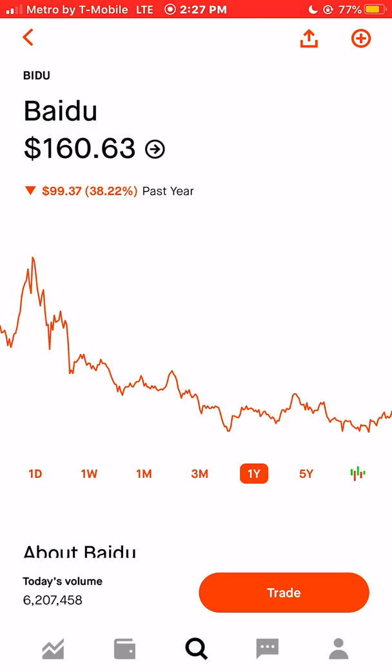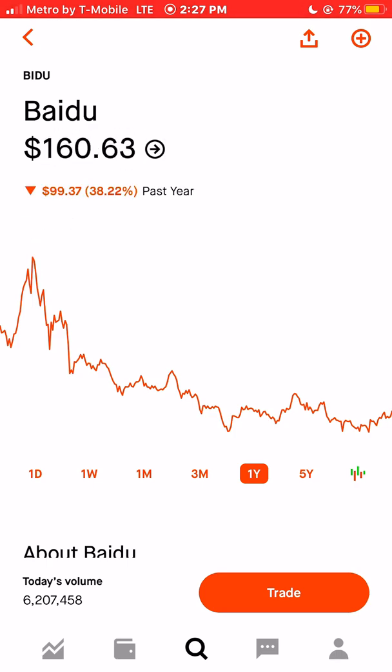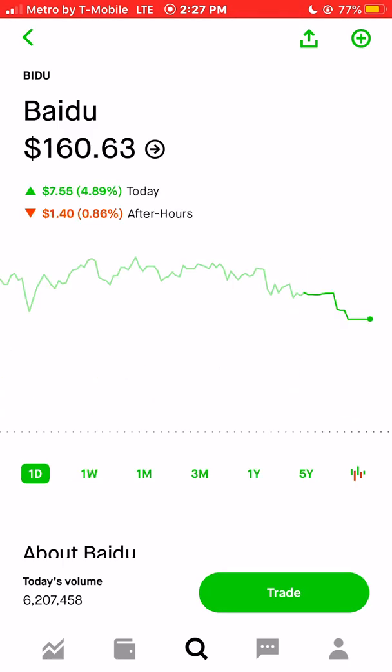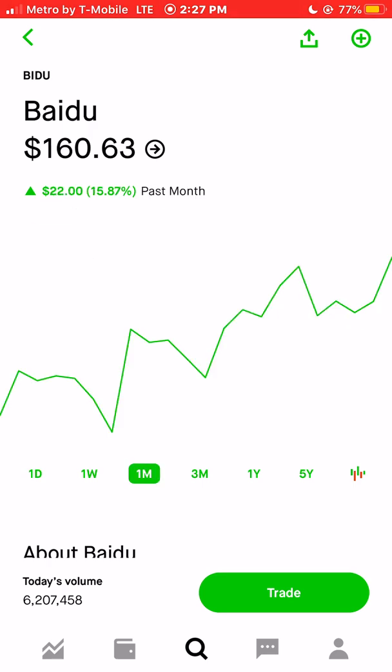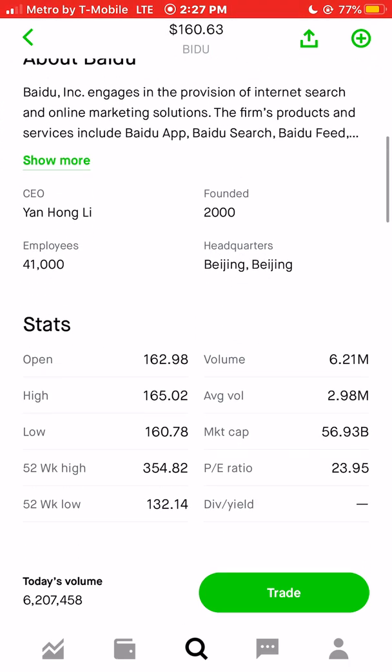But I mean, if you see this number, this is a pretty strong number up here, right? 339 for a stock that's trading at 160. So you probably want to keep an eye on this stock the next month. I mean, if it could break $200, that's a lot of momentum. So you probably want to keep an eye on ticker symbol BIDU the next month, right? At least through February 19th.